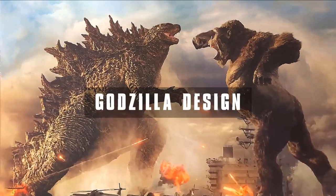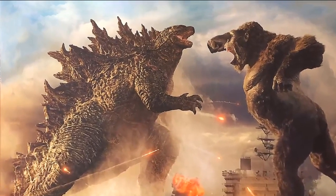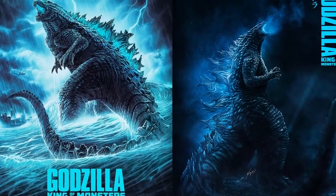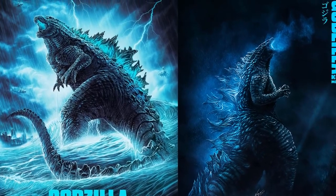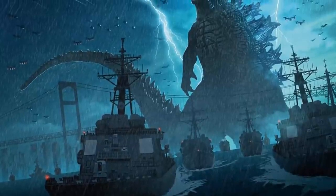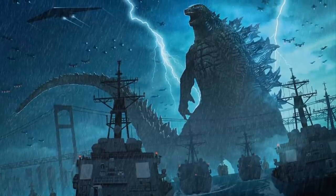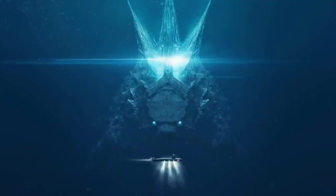Now, going to the G-Man, his design will be mostly similar to the King of the Monsters version, as not much has happened to him since then. In the previous movie, we saw Godzilla grow taller and bulkier in appearance as compared to the 2014 version. His dorsal plates have also grown more, and the forelimbs as well as legs seem to be more muscular and prominent.